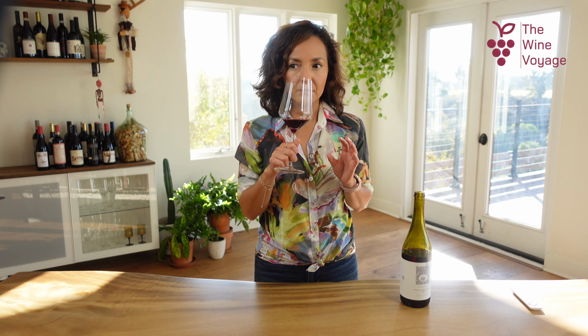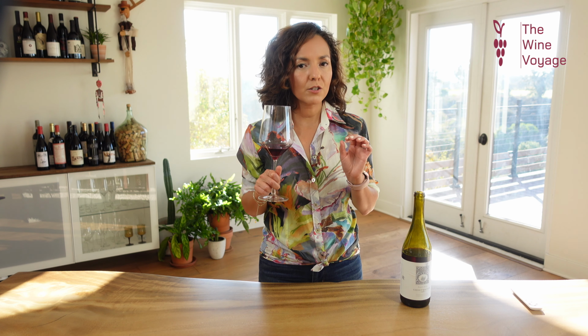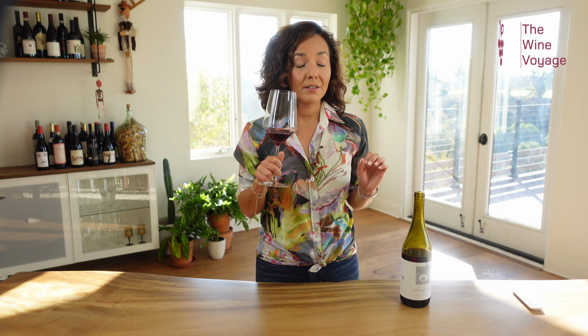And then once you taste it, it also tastes like cherries and rosemary, but it also has a sweet spice. This is a beautiful wine.